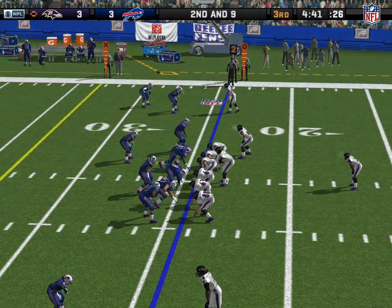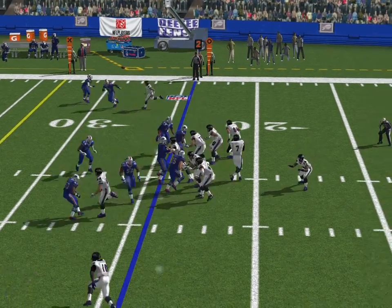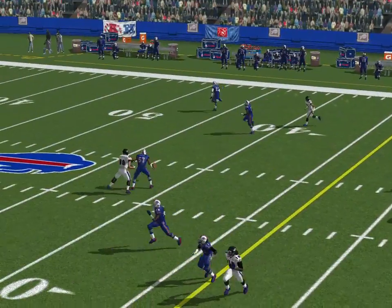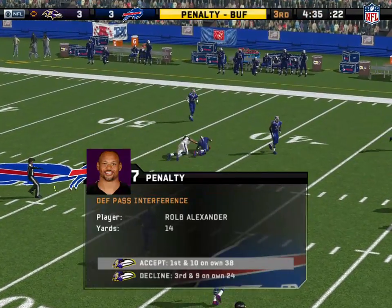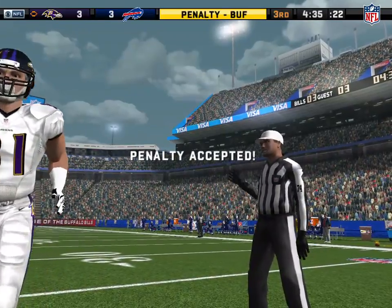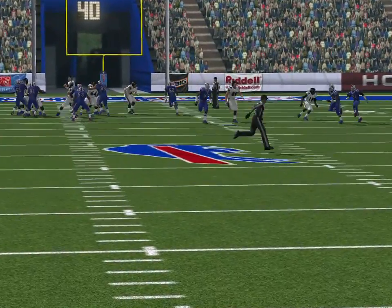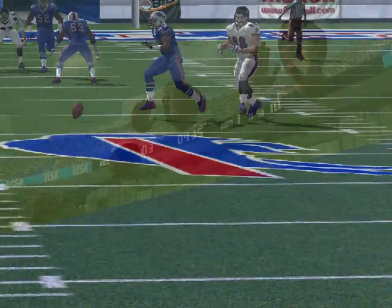Set! Hut! Throwing. Knocked away. And they were each jockeying for position while that one was in the air. Number 57, first Alexander down. Got there a little too early. Yeah, those guys were having a battle all the way down the field.